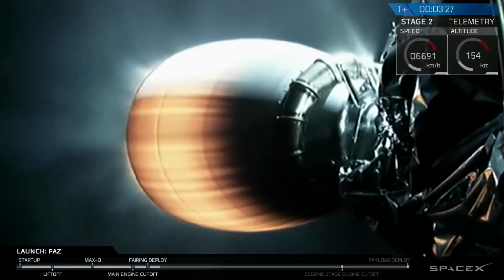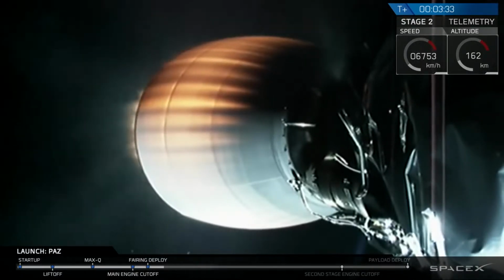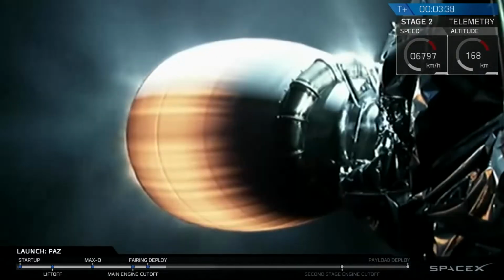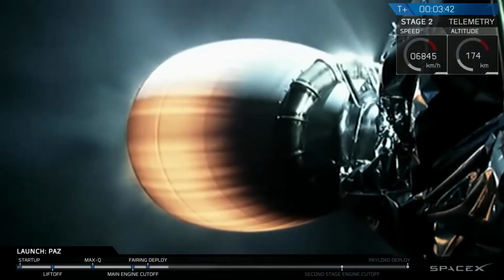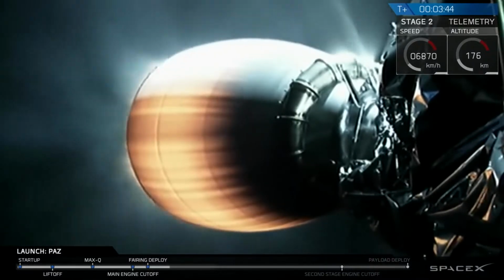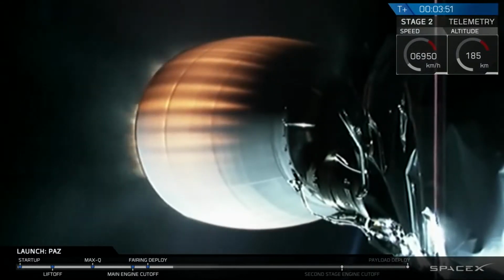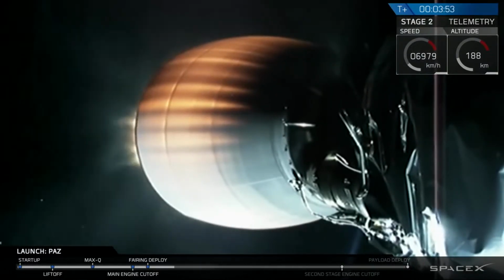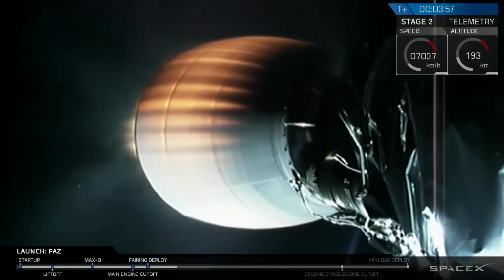On your screen right now, you can see the Merlin Vacuum D engine nozzle. This is a radiatively cooled engine nozzle, meaning that it vents the heat from those hot exhaust gases by radiating that energy. You can see it glowing red hot, burning that energy away. For those of you down in Southern California, you might get a good glimpse of those exhaust gases as the second stage accelerates. Looked like a nice clear morning today in Los Angeles.